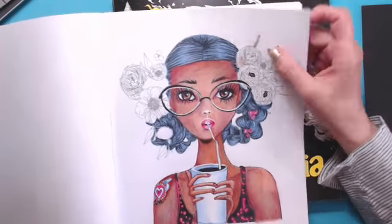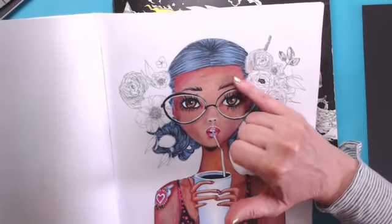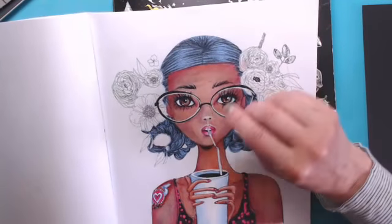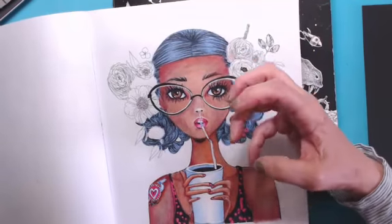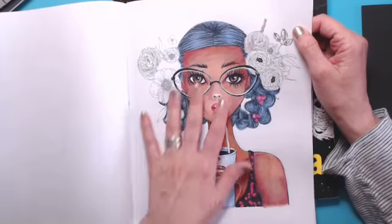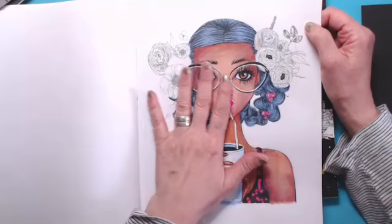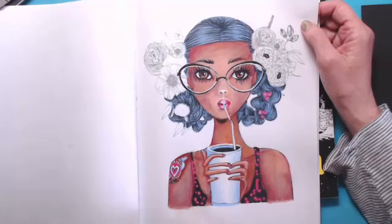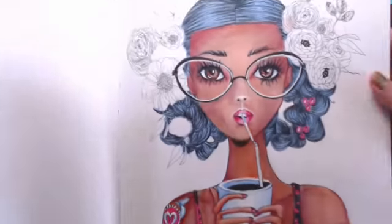I will say this, I use Prisma, and you can't get as many layers on this paper as you may like to get. Even with light layers, it built up really quick on this paper. The layers of wax built up pretty quickly. So I might be able to get one more layer to smooth her skin a little bit more, but that's it. So I'll end up when I'm finished.